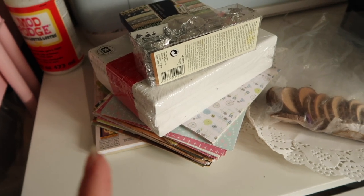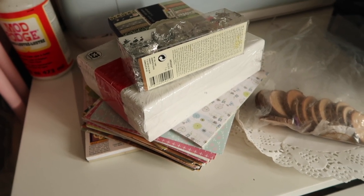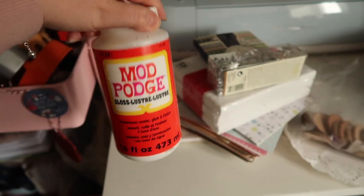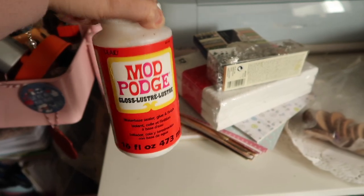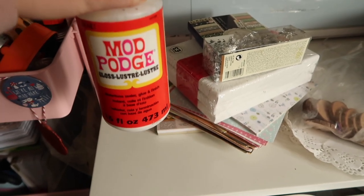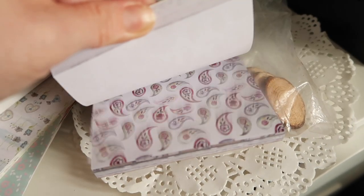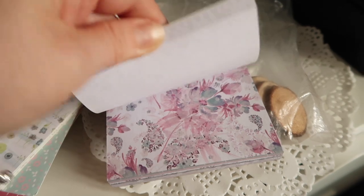I bought my mixed media stuff as well. My mum actually went through a lot of her old art supplies and she gave me all of these. This is a pretty much full pot of Mod Podge, so I will make good use out of that. There's these little pads of paper with all different textures and patterns in, which are cute for ripping up and bits of ephemera and things.